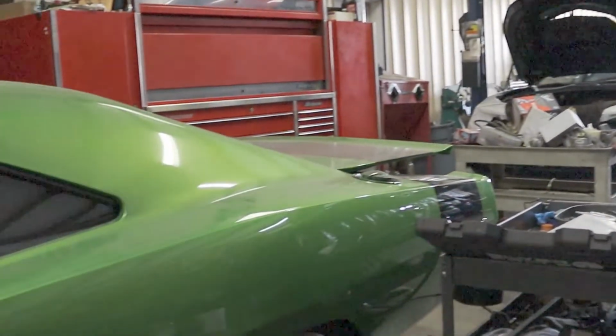Yeah, this'll beat a Dodge Demon. Boy, ain't no way, boy.